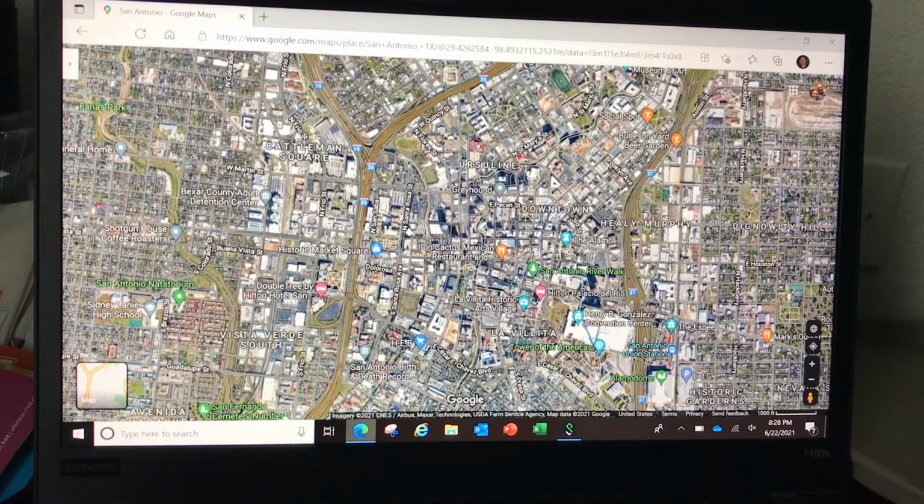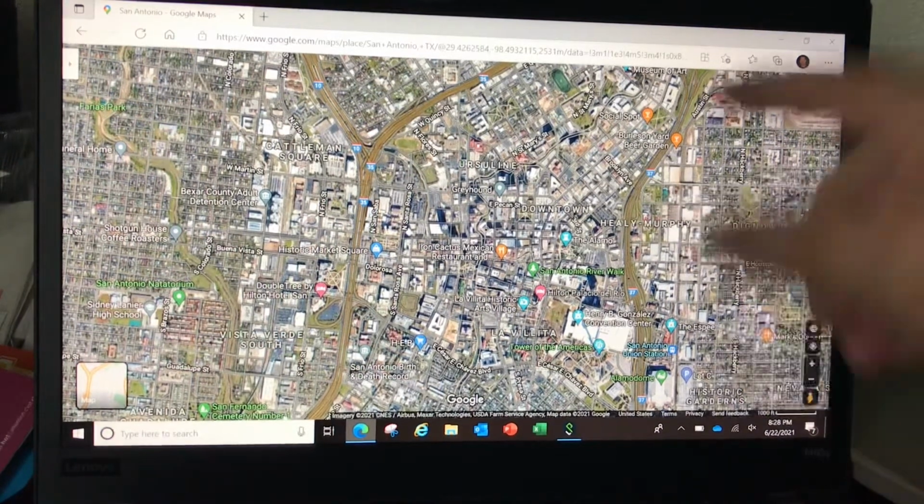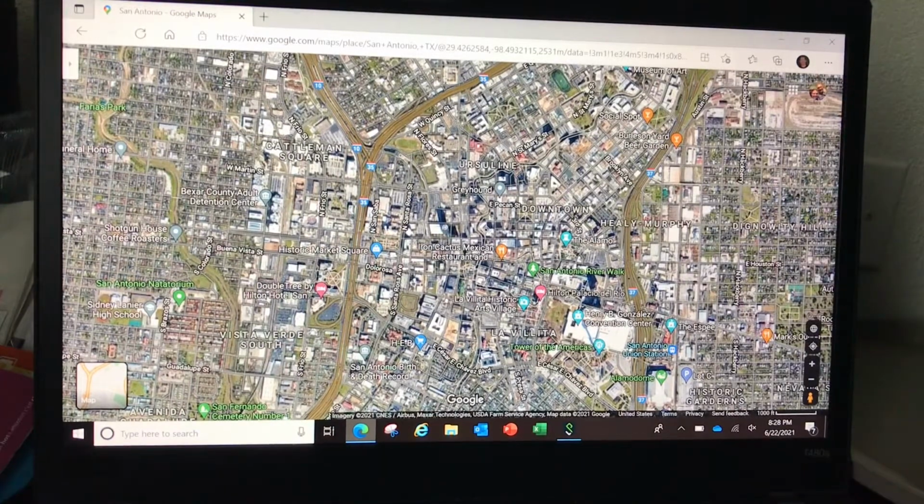Hi everybody. So it's Tuesday evening and yeah, you're looking at my computer screen again. This is a Google satellite view of downtown San Antonio, and you can't see much. What I want to do is show you two really fabulous depots that are in San Antonio.